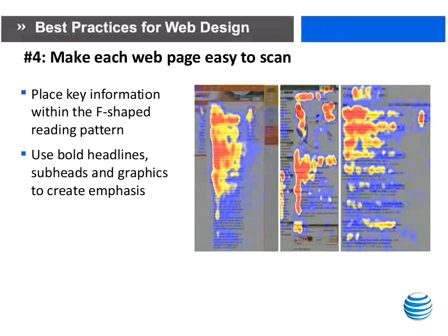Next, your visitors are going to move a little lower down the page, focusing on the second horizontal part of the page, such as a subheading that catches their attention. And that forms the second bar of the letter F. And then finally, Nielsen found that most visitors make a systematic scan down the page, forming the stem of the letter F. So keep that F pattern in mind and place the most important information within that F-shaped reading pattern.